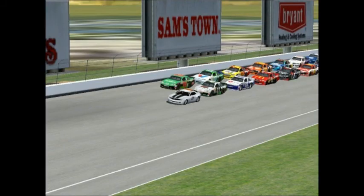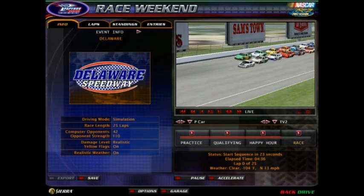Welcome, ladies and gentlemen, to race number 4 on the season, Delaware Speedway, the Dollar General 300. It is a brand new racetrack for the Pepsi Racing Series. This Delaware Speedway is, and we are getting ready to just see how crazy or how not so crazy this track is. Let's take a look at some information about the track.